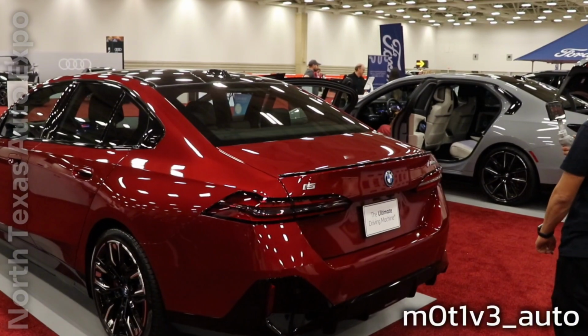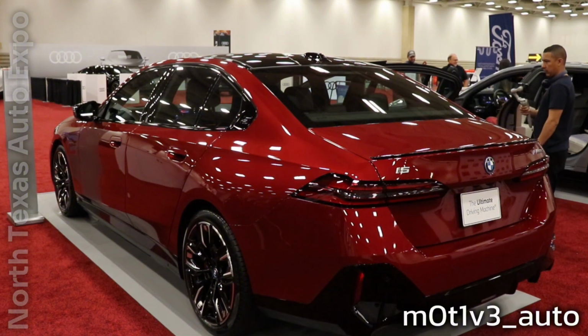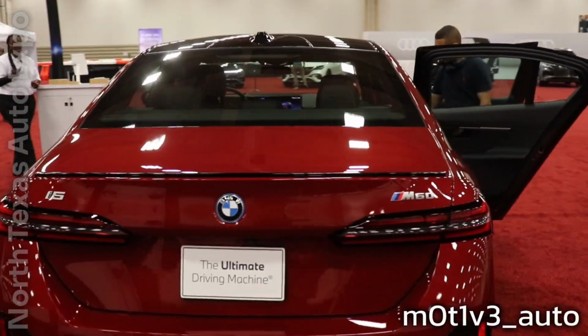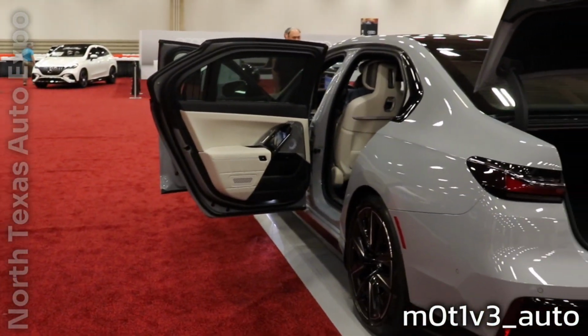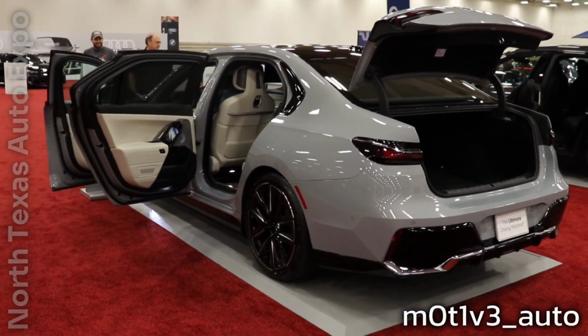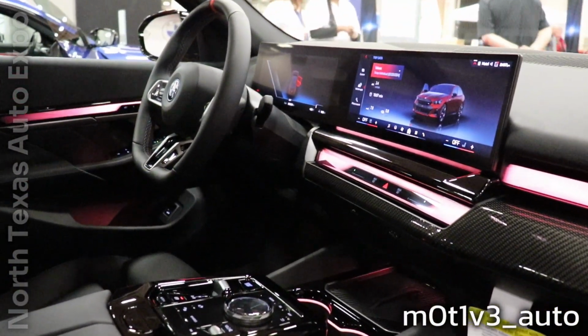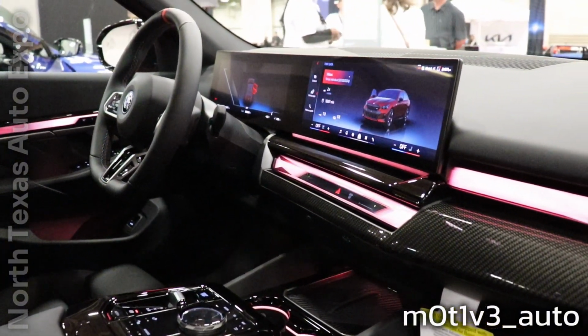BMW. Working on a YouTuber. Over here, the i5. There's an M60. Here's the inside on the i5. So I think it makes it the M60.